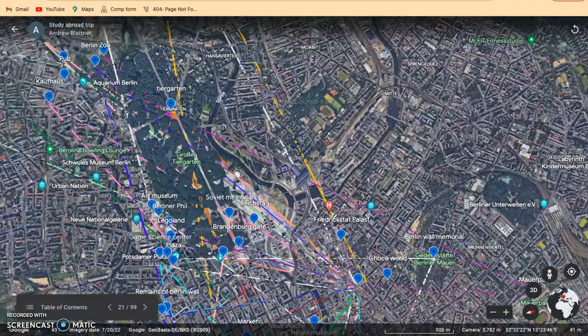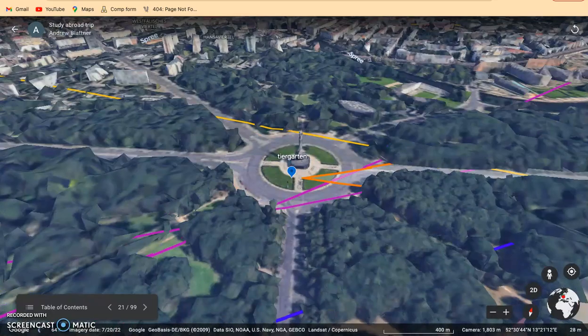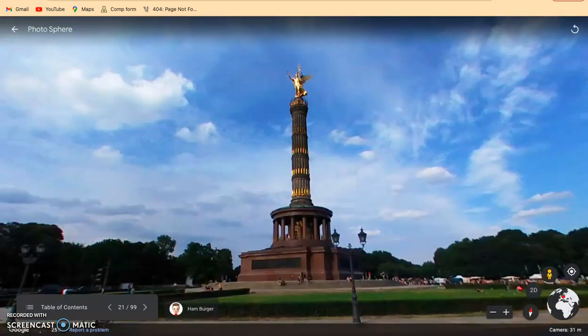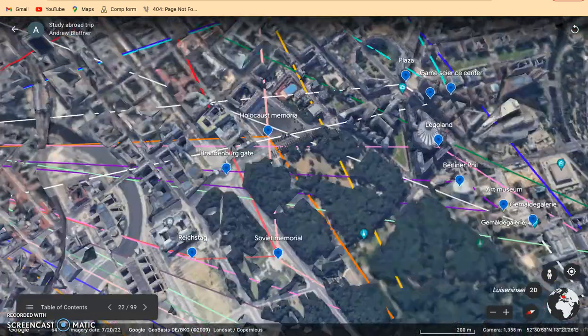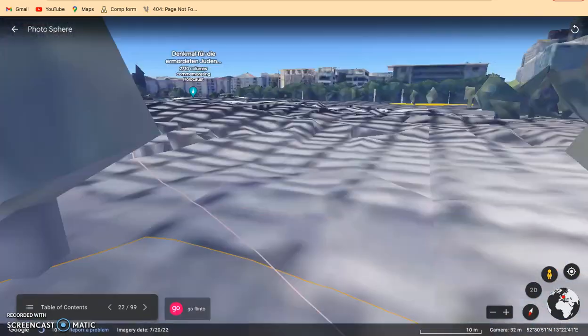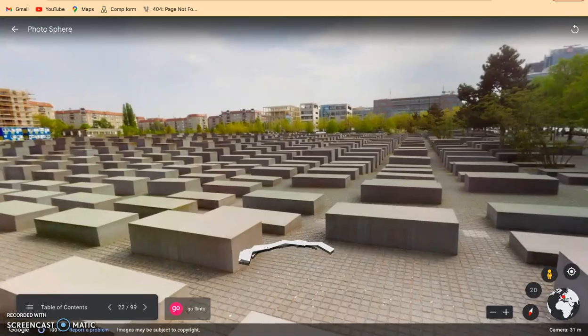Our next day, we go to Tiergarten to start, which is the home of the iconic Victory Column as pictured here, and we just couldn't go to Berlin without seeing it. And then on a less exciting note, we go to the Holocaust Memorial, which you have to go see when you're in Berlin. It's an absolutely stunning memorial to all the lives that were tragically lost.